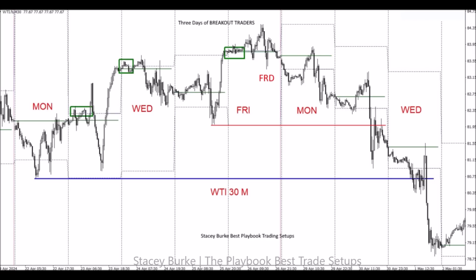There are a few more examples in the PDF here. This is oil. We'll just go over this briefly, and they'll be included in the PDF inside of your course room. But Tuesday on the previous week triggers day one longs into the market, closes as a first green day.